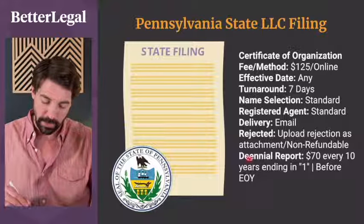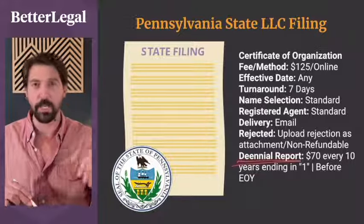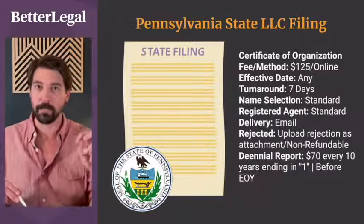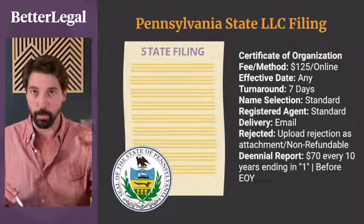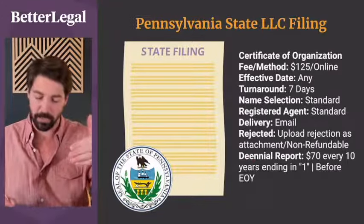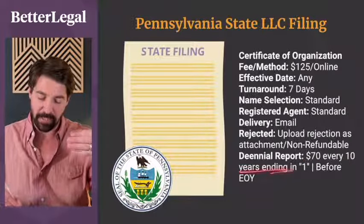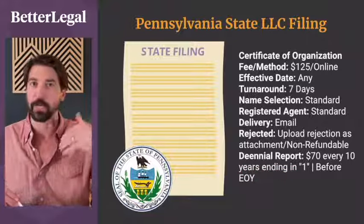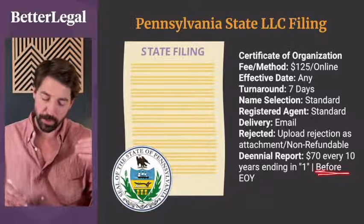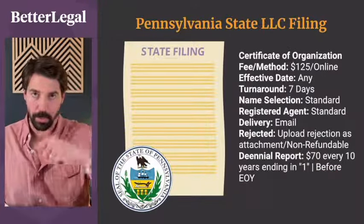This is actually decennial report, so that should be a C there. This is very unique. In this state, you only have to file your state compliance report. Usually it's an annual report, but this time it's a decennial report. Sorry about that. Every 10 years. You pay $70, that's the fee, and you file it every 10 years ending in 1, like 2021, 2031. And you've got to do it just before the end of the year. There's no due date, just before the end of the year on the year that ends in 1.